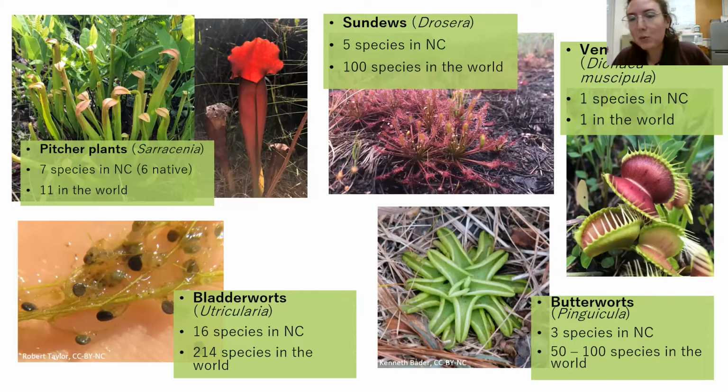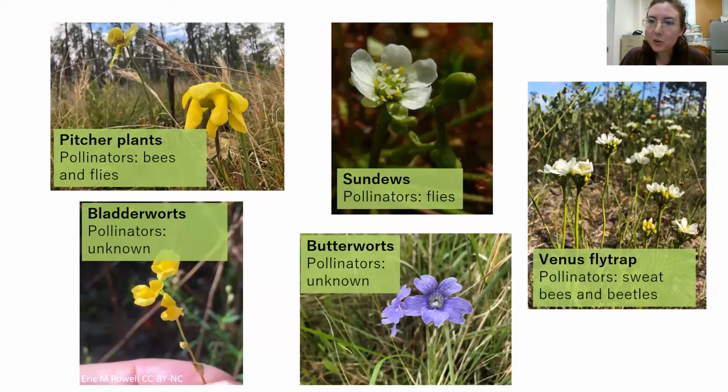So I'm speaking from North Carolina and the perspective of a North Carolinian. We have about 31 carnivorous plant species here. I know you have some in Maryland too, including some Drosera species and Sarracenia purpurea and probably many more. But of those species, we don't know a lot about their pollination. So of the two general taxa that you see here, we don't even know still who pollinates bladderworts or butterworts. We know that bees and flies visit pitcher plants and flies visit sundews, but we don't know how important pollination is to their reproduction.